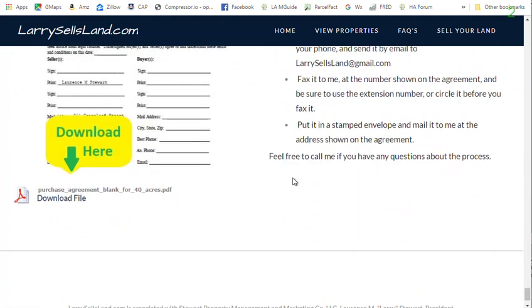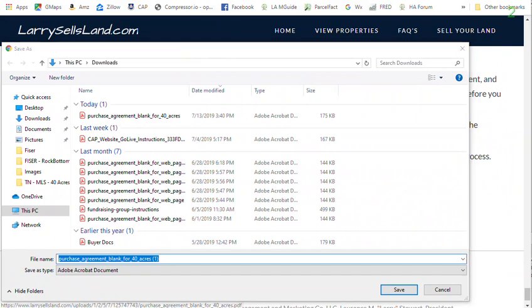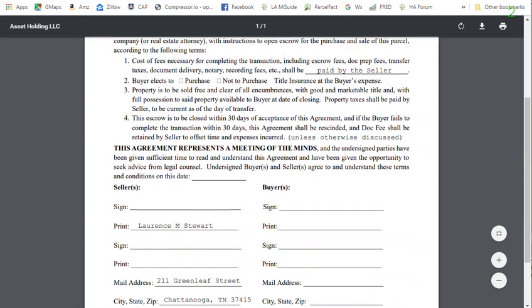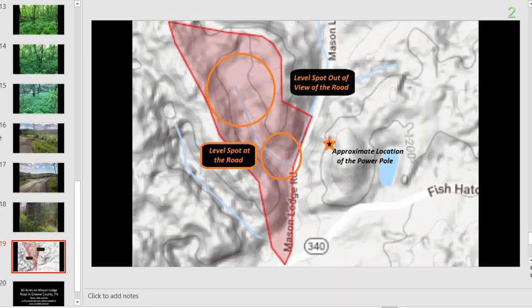And finally, if you want to go ahead and purchase the property, you can click right here to download a purchase agreement, and you would save that agreement. Here's a copy. Whoops. I'm going to cancel that so that we can see what the agreement is. Here's what you'll find. A simple agreement between you and I of purchasing the property. Fill in your contact information here, put a date, sign it, and you can send this to me by fax, phone, or you could mail it to me. And we'll put the property in escrow and get the property transferred so that this property will be yours.